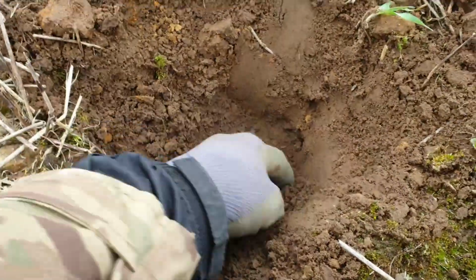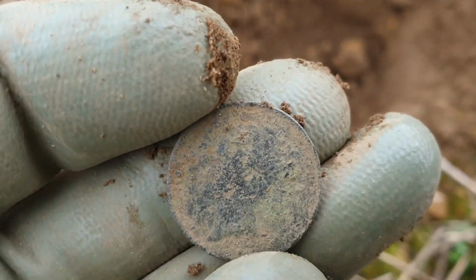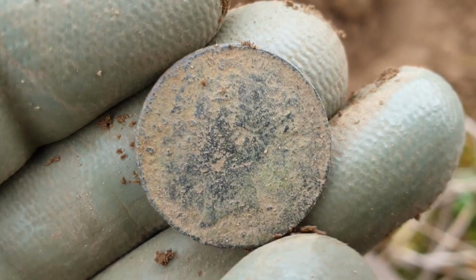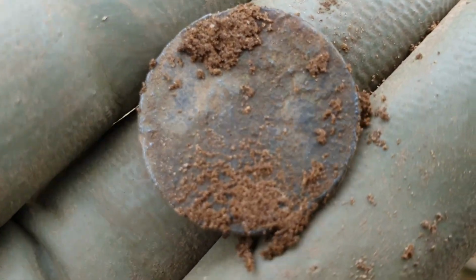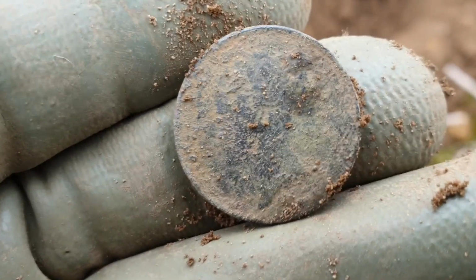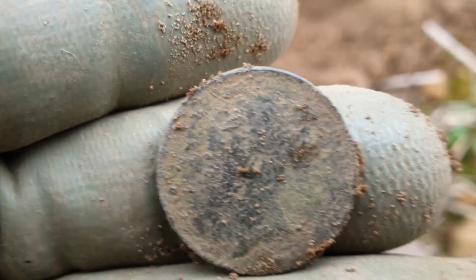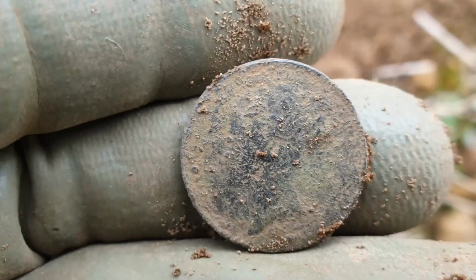22 signal in this hole, about 5 inches deep. Little tiny coin, copper coin. I think it's a George V. George V, George VI. Bit crusty, I'm not really sure. It must be a farthing, I think, for that size. Yeah, it's got to be a farthing, hasn't it? Is it a George V? I can't really see. It's quite corroded, so I'm not too hopeful to get a date off that, but we might find out who it is.